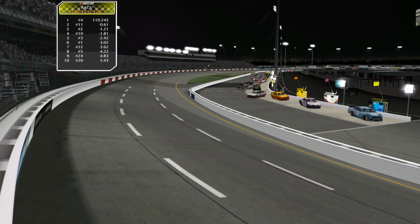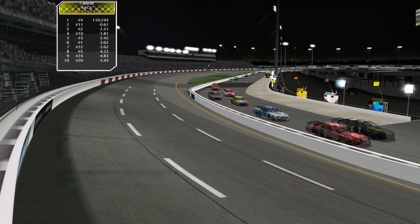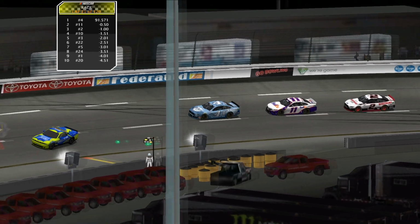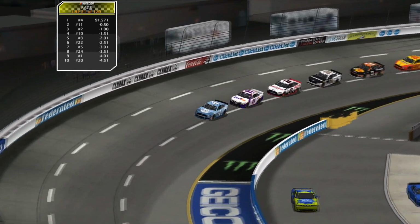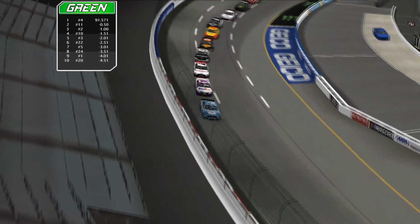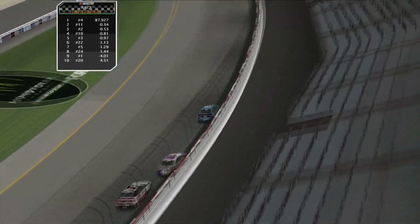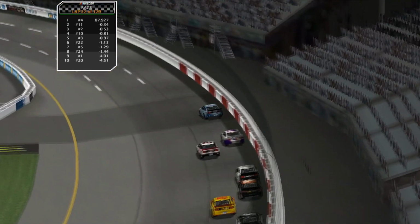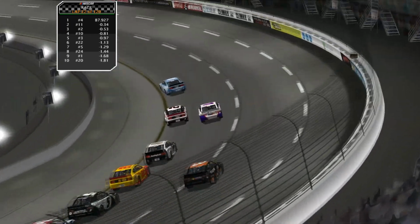Kevin Harvick leads them down, and he will lead them off, winning the race off pit road. No major changes, but Kurt Busch does lose quite a few spots here in the 1 car. Coming out behind William Byron. And we'll come to the green here with only a few laps left in the first stage. Harvick leading them down. Going to get about a car length jump on Denny Hamlin. And Brad Keselowski takes advantage of that poor start for the 11. He's going to look for 2nd right away, wasting no time.